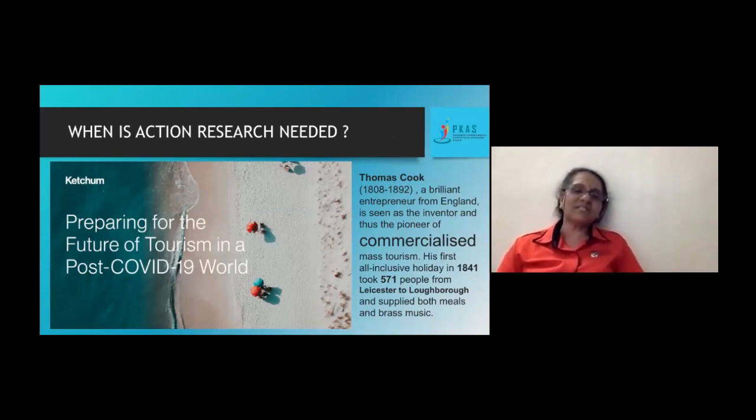So I have a very recent example. For example, the future of tourism in a post-COVID-19 world. Now, the tourism industry is one of the industries which is really not happening. For the last 3 months, if we look at this particular industry, it is not moving at all. And I put here Thomas Cook, 1808 to 1892, a brilliant entrepreneur from England, seen as the inventor and thus the pioneer of commercialized mass tourism. His first all-inclusive holiday in 1841 took 571 people from Leicester to Loughborough and supplied both meals and brass music. So this is how tourism started in those days, when we didn't have much. We didn't have movements, and people were moving around on tourism.